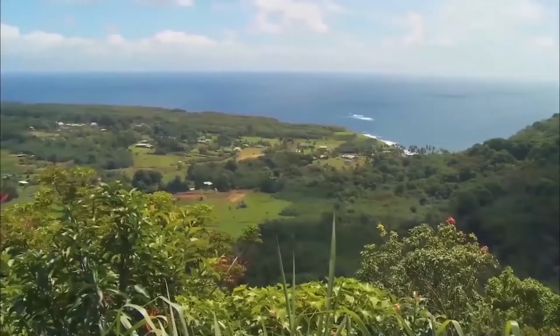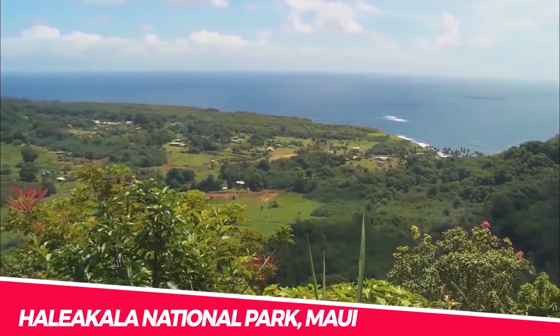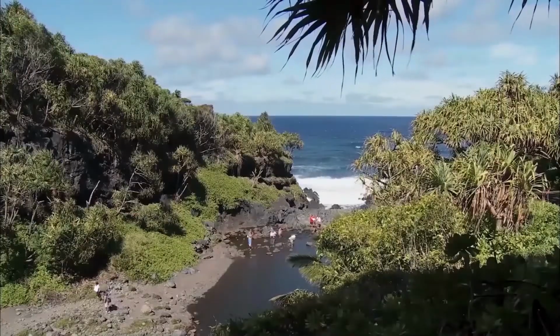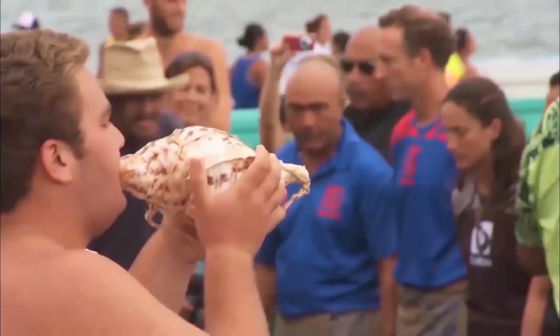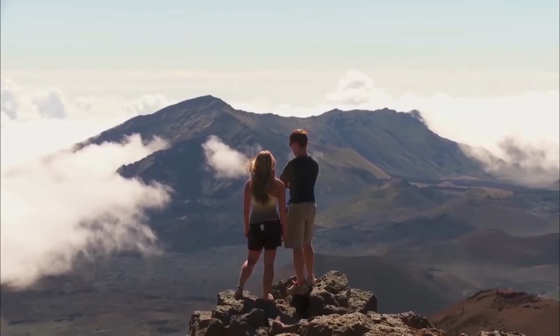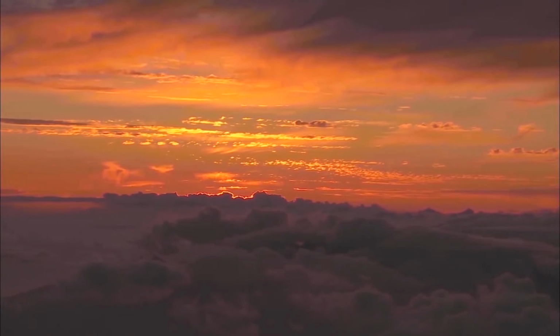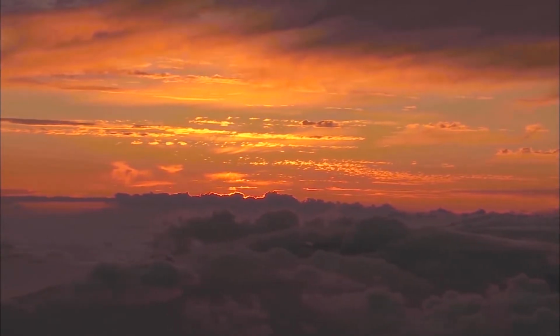Number 12. Haleakala National Park, Maui. Haleakala National Park is on the island of Maui and has access to the dormant Haleakala volcano, which is over 10,000 feet tall. From the top, you can see the whole island, and the sunrise is especially beautiful.